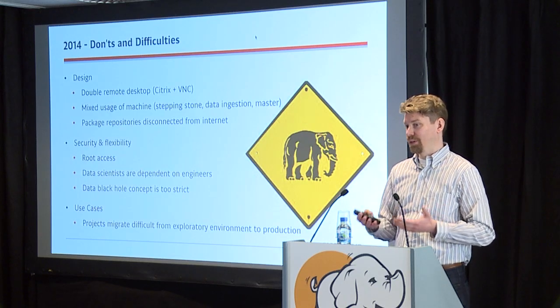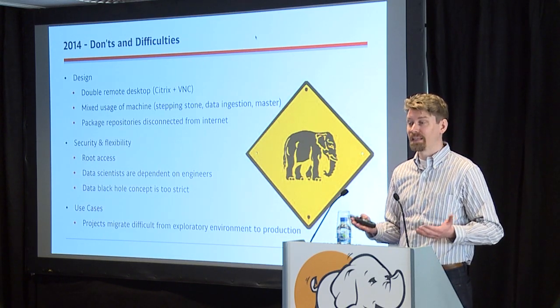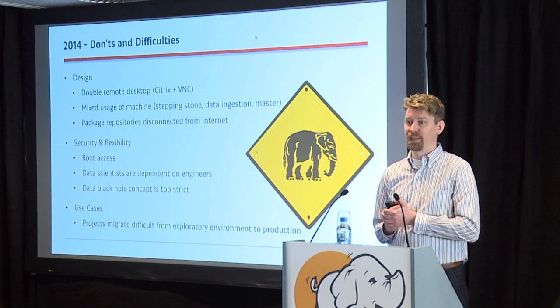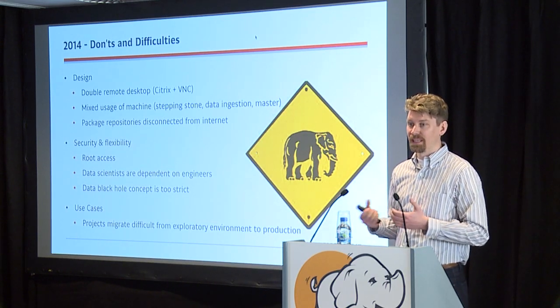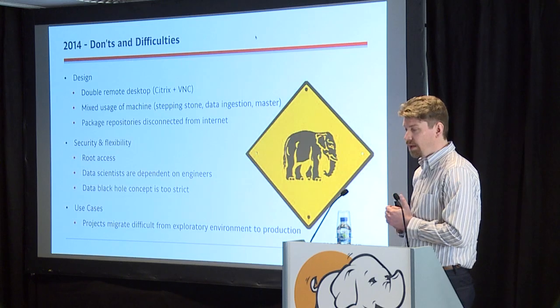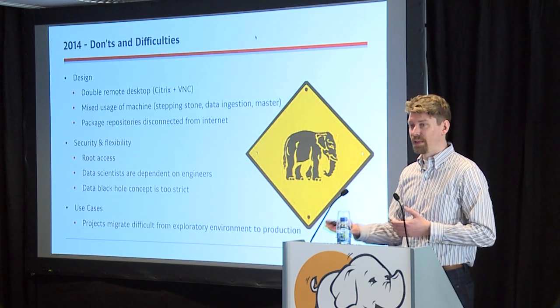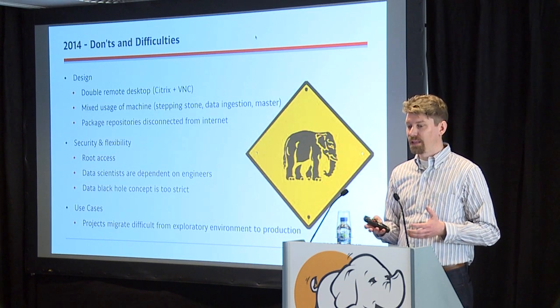So then the question arises, well, why don't we just calculate it inside of the cluster and export the data that comes out? But that's not compatible with our data black hole concept. So that's also a maturity where we need to grow, and with the concept of the data lake, that will definitely help there.